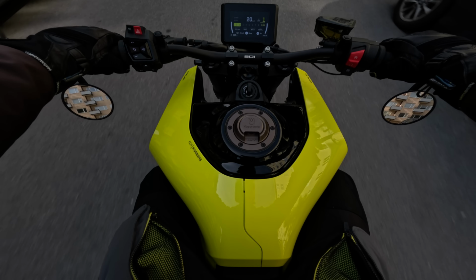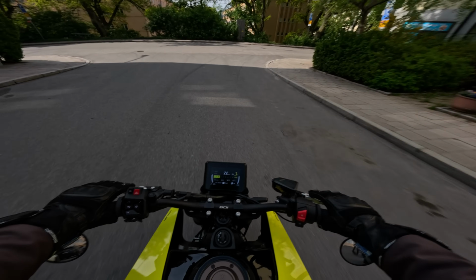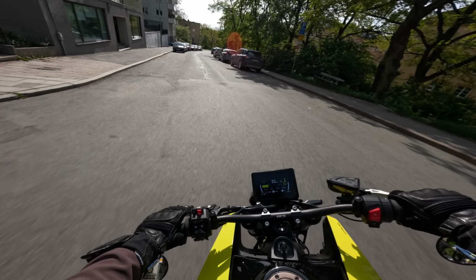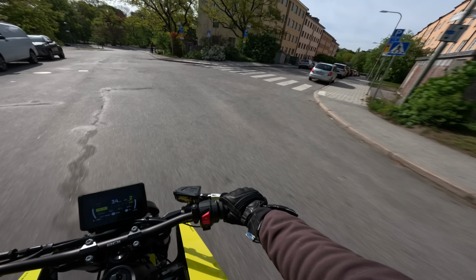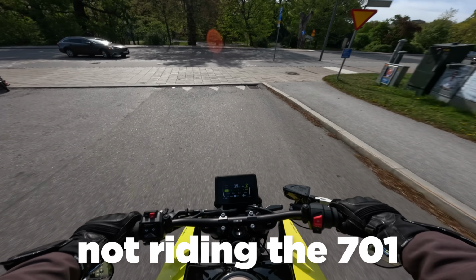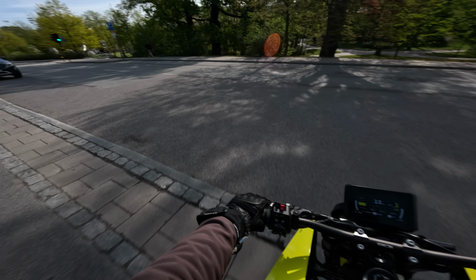So this is the first ride with the bike. I did ride it from Örebro all the way to Stockholm a couple of days ago, but I haven't ridden since then. So we could say that this is the first ride, which means that this video will be all first impression of the bike. Oh man, it's fun not riding the 701. Oh man, the rhymes and rhythm of this.